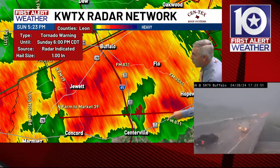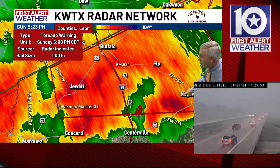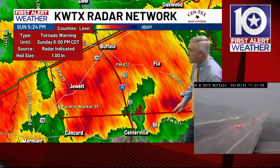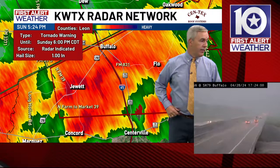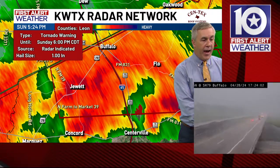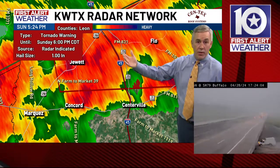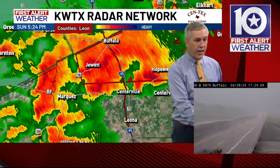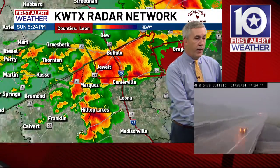But again, the other area we're watching, we see that notch here, hail core sitting just along Highway 7, 5 to 7 miles northeast of Centerville, and a decent rotation that has developed. And again, we're unlikely to get any eyeballs on that because everybody was focusing on this one, and then this storm slid in and has really taken over some of the better moisture.